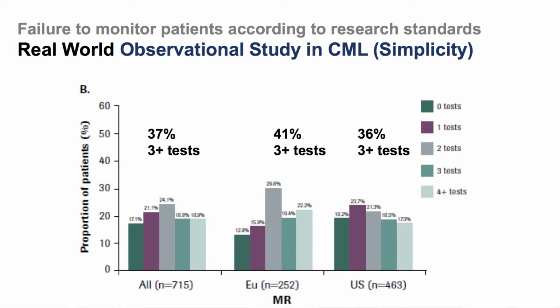I actually chair the International SIMPLICITY Trial, which is the largest trial in CML being conducted right now. It's 1,400 patients, 7 countries, 220 sites. And we asked a simple question in this observational database, and that is, in the real world, once the therapies are on the market, are physicians following the monitoring techniques that were in every single one of the clinical trials? So in all the clinical trials, we were supposed to monitor our patients by PCR monitoring to tell if the patient's responding or not 3 to 4 times a year. And we saw that only about 1/3 of patients were having the monitoring that was in every one of the clinical trials. Once again, questioning the generalizability of research to the clinical world.